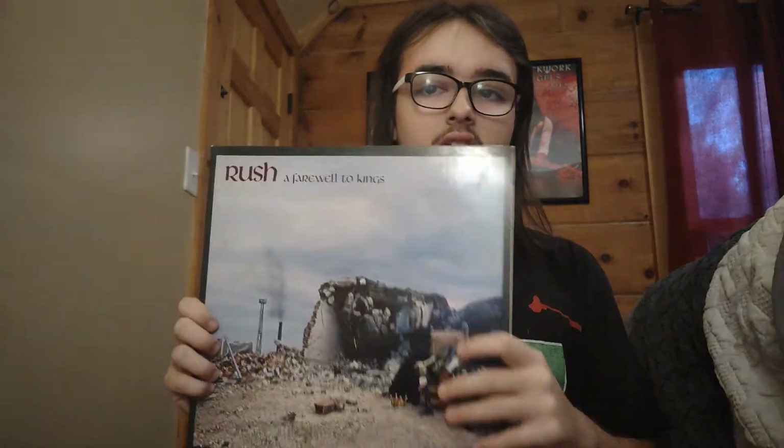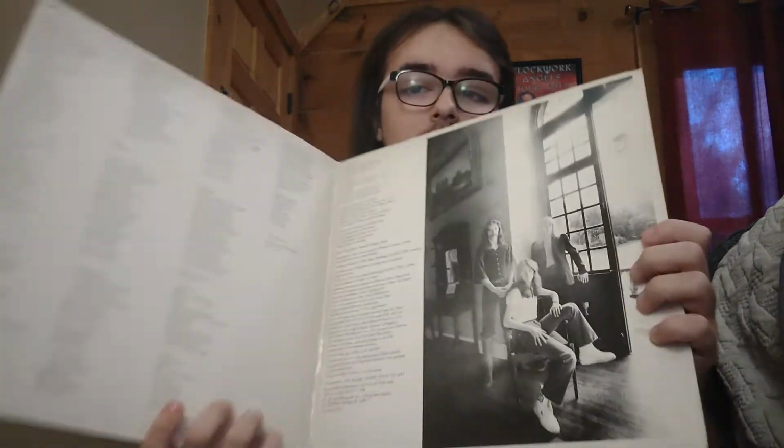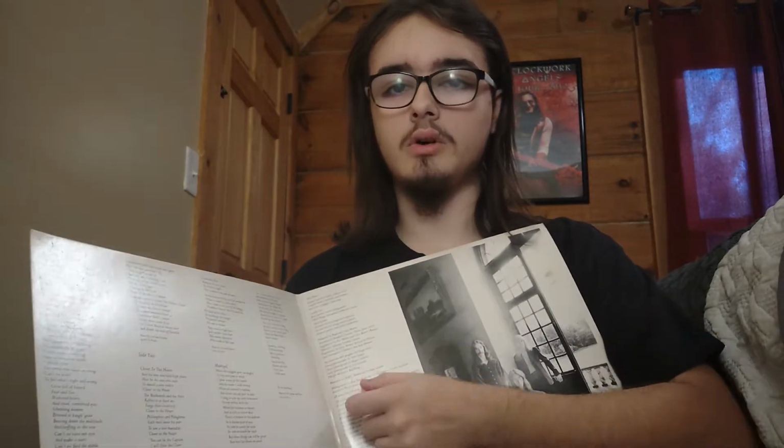A Farewell to Kings came out in 1977, and like 2112, this is a classic. There's no denying that this album was extremely influential in some way, shape, and form. This is a phenomenal album from start to finish. Yeah, it is a step down from 2112, but still, this is a great album nonetheless. Inside of it here, not really as artistic as 2112 was. I didn't even show you that. I'm sorry. The lyrics are all on this side.